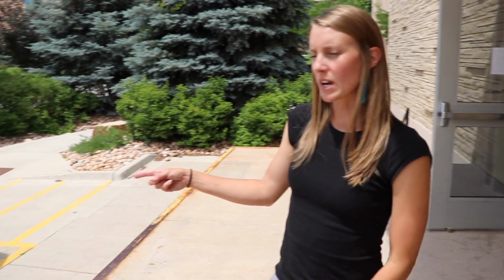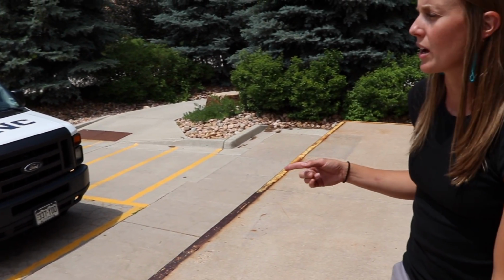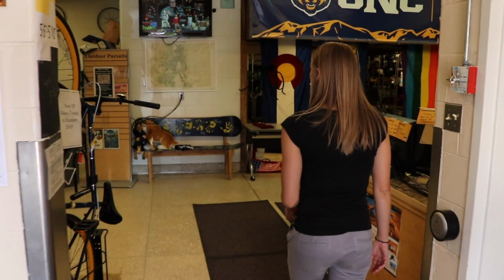We have 2 designated parking spots that are 30 minutes so that you don't have to walk around campus with all of your equipment or a canoe or a boat or a backpack. So feel free to park here during our open hours, which during the academic year are Monday and Fridays, 11 to 6 p.m. and Tuesday, Wednesday, Thursday, 11 to 5 p.m.